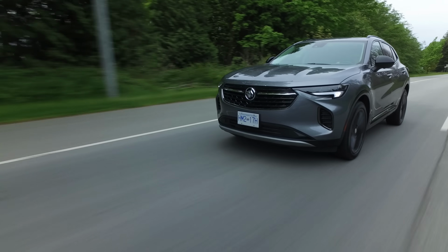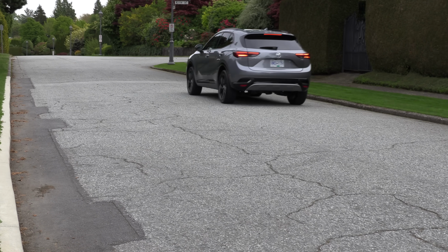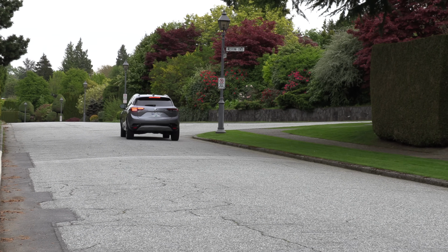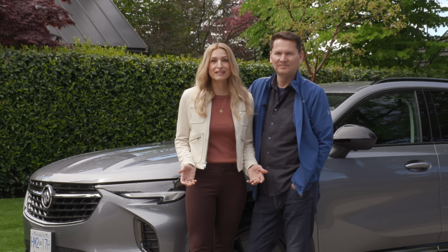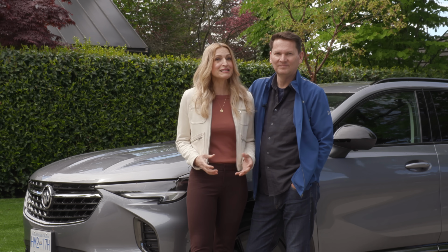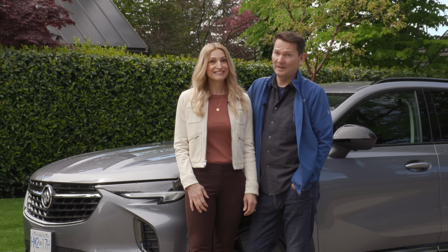Now, if you are on a very tight budget, you can get a trim that's lower because it comes with so many standard features, and the active safety features on this are all standard. It is quite something. Plenty of tech, a youthful looking exterior. Will Buick get some younger buyers with this new Envision? Well, the price is right, that's for sure.